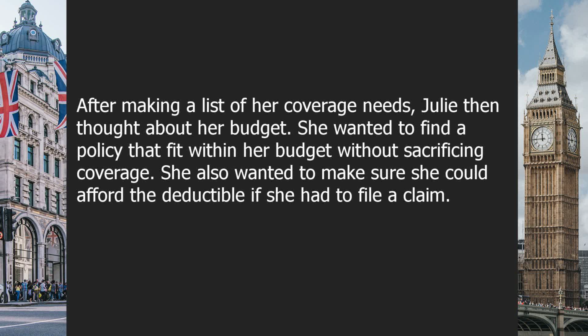After making a list of her coverage needs, Julie then thought about her budget. She wanted to find a policy that fit within her budget without sacrificing coverage.